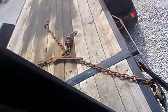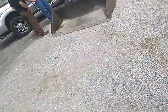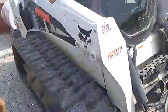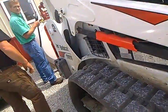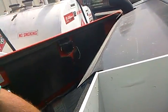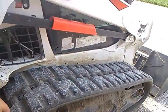It's already running. This is an 18, isn't it? Yes. Is the excavator an 18, or is it 15? Is there anything special that we need to know about this? Not really. No. 4 years old.